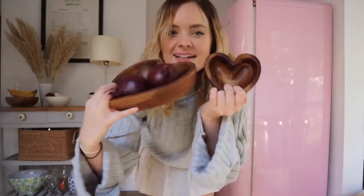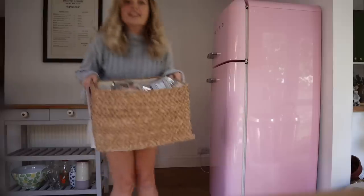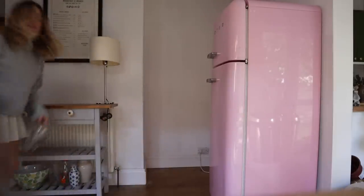I don't know how I feel about it. I'm gonna move that. Do you like my onion bowls? We got them in the charity shop. Oh, they're really cute. How many red onions does one woman need? Snacks. Unnecessary vases.